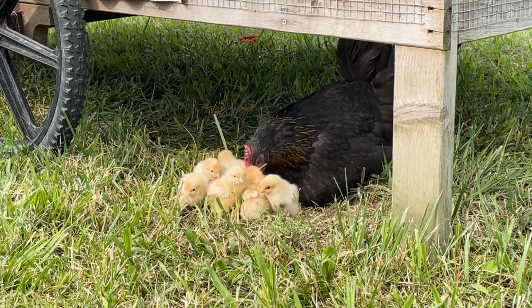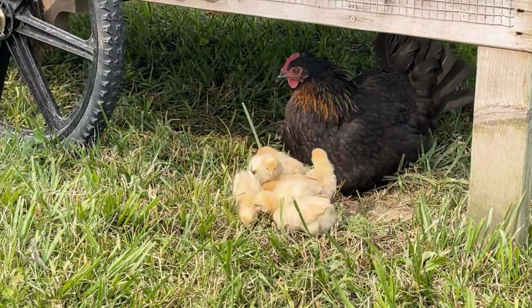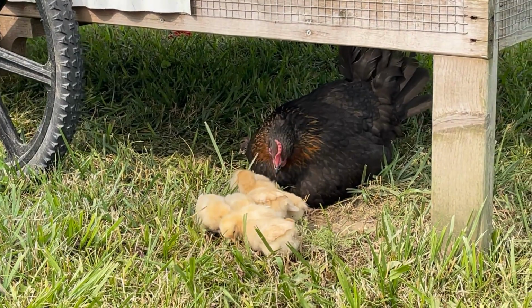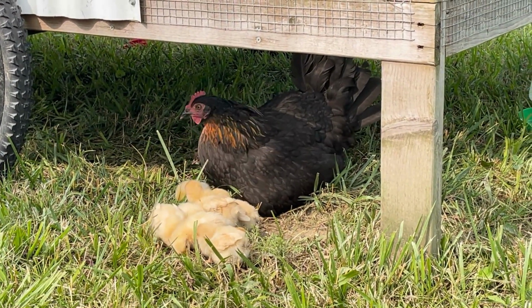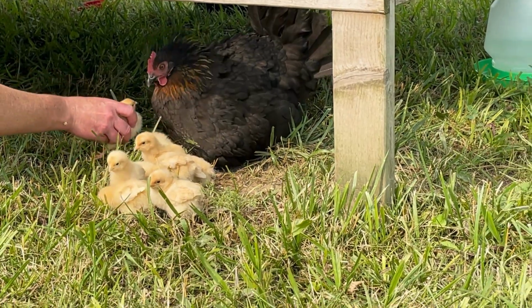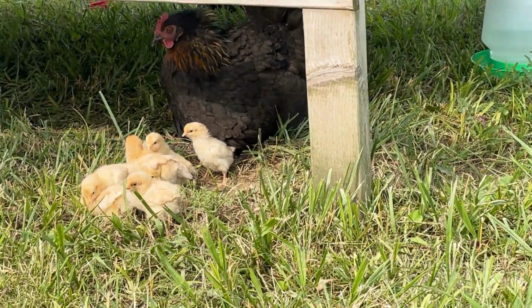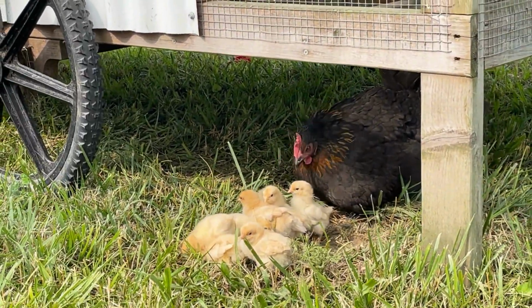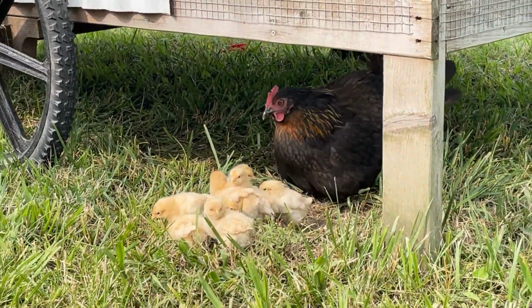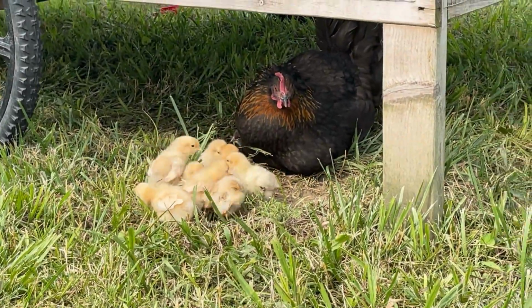Yeah. The black one's come out. Sticking her head out over there. Is it? Yeah, look. She's right there. Oh, that's so cute. Sticking her head out to see what's up. Ow. Not doing a very good job holding this camera. Look at that one with her little head. That's so cute.